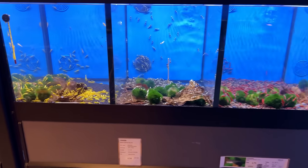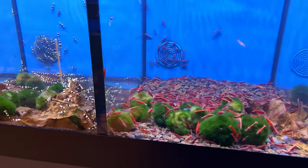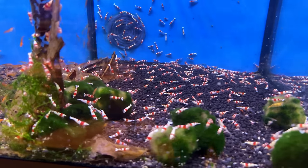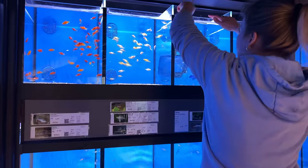And then I was also looking at the shrimp. I'm actually doing another shrimp tank, and they always have a really nice shrimp collection in the shop. So just look at these red cherries. We got the beautiful crystal blacks. But I think I'm actually gonna grab the crystal reds. I haven't had a crystal red shrimp tank in ages, so let's do that as well.